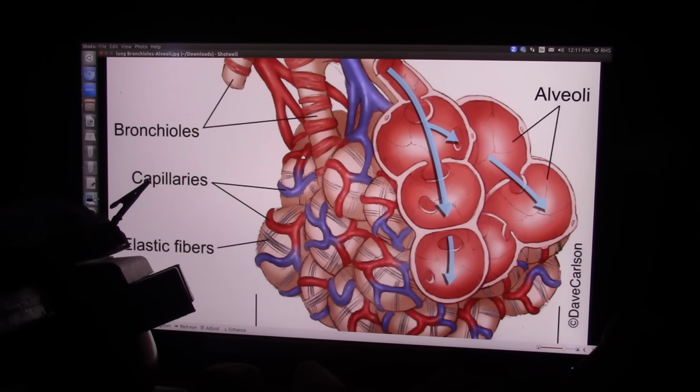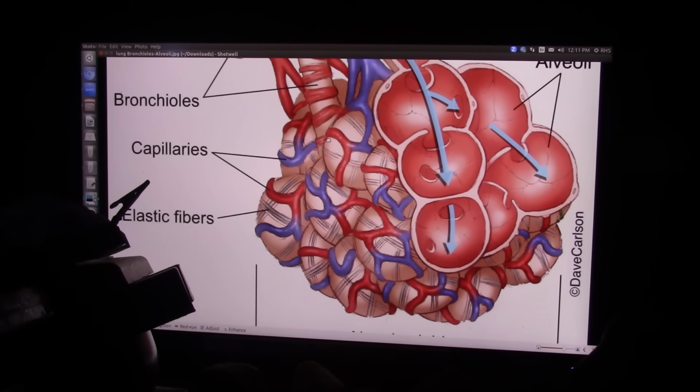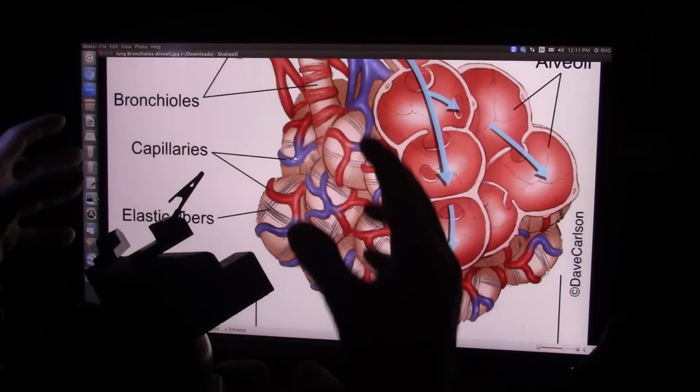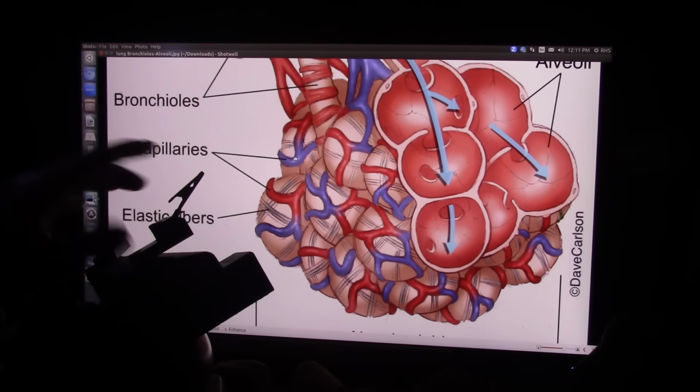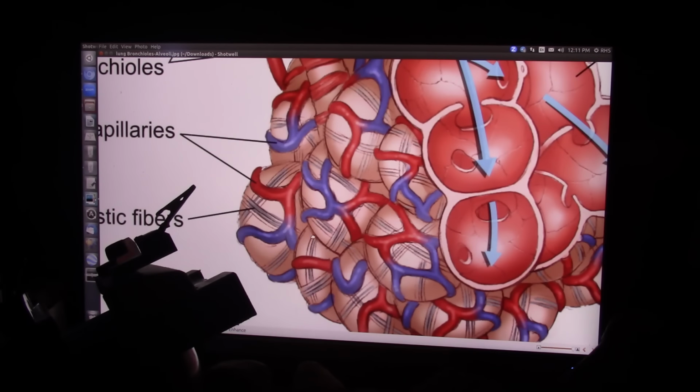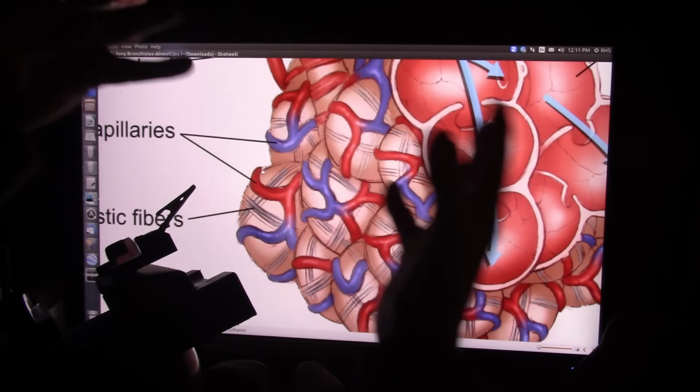And you see the black and the red? Well, in the body it's blue and red. But when you expose it to more oxygen, it turns black and red. And that's where all of these elastic fibers are. We're looking at the elastic fibers. This is what they show them as, elastic fibers. Well, they're doing something, I don't know.